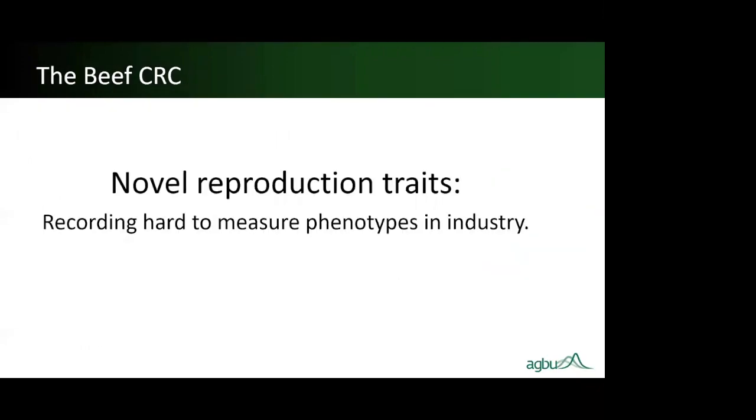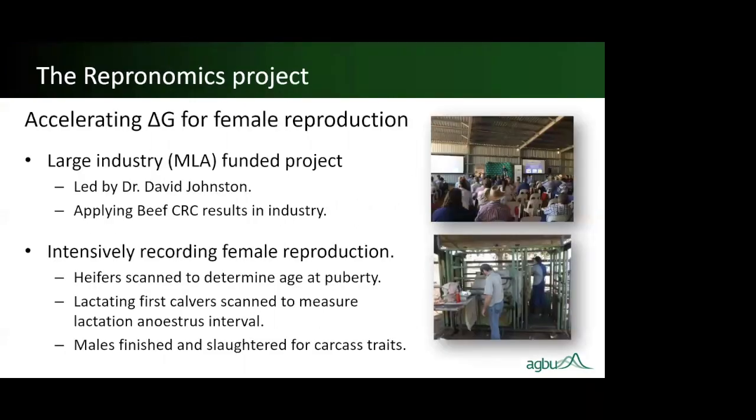So the next couple of areas I'd like to cover are how we're taking these complicated, expensive traits from research to industry. And the first of those is a very brief look at the Repronomics project. This is a large industry-funded project that's led by Dr. David Johnson, who I think some of you will be familiar with, and is really applying what we learned in the Beef CRC on a larger scale and under more commercial conditions.